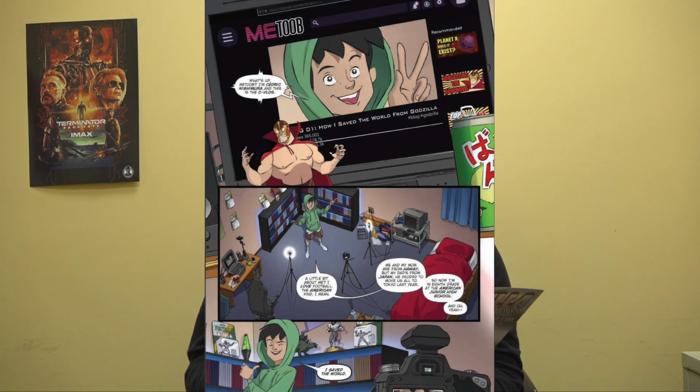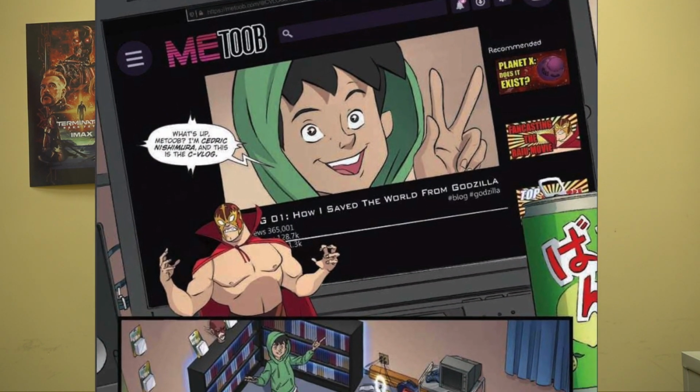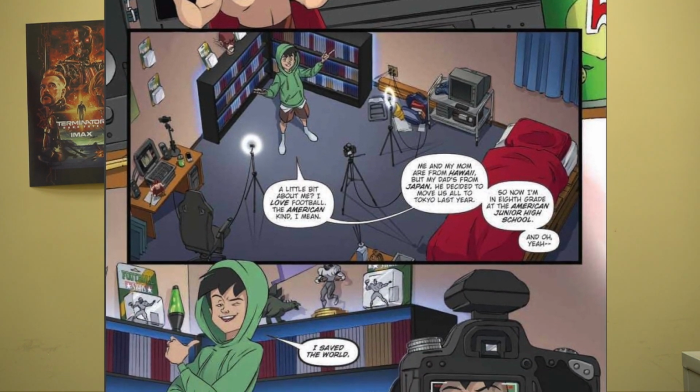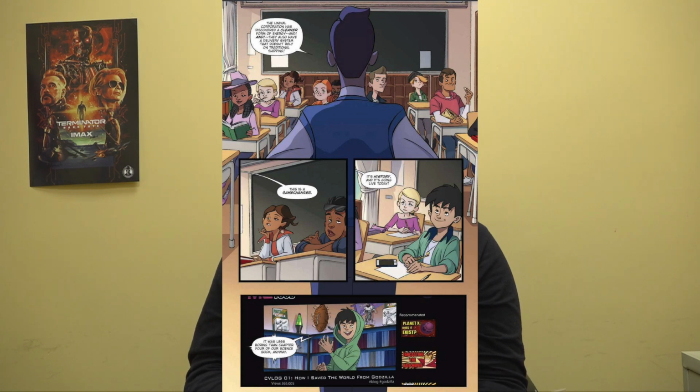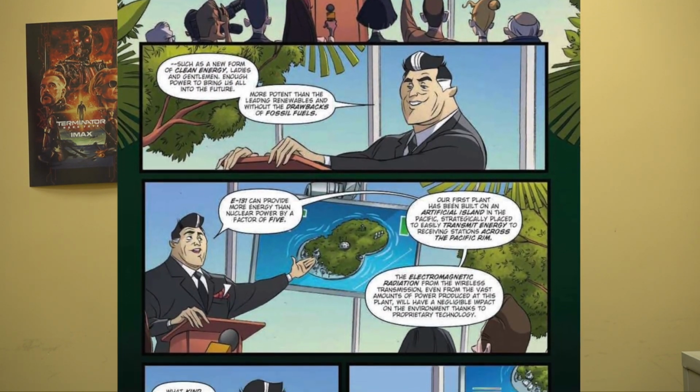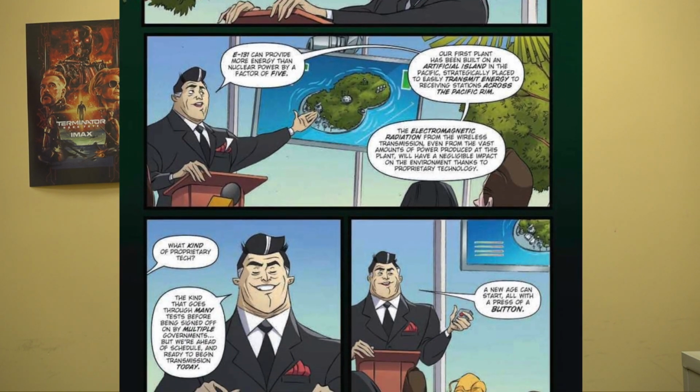So a quick look at this comic. It is a young boy named Cedric Nishimura, and he's doing a vlog talking about how he saved the world from Godzilla, apparently. It's going to be his story told throughout the 5 issues, and this is part 1. He is in class one day, getting a lecture from his teacher. There is a new company called Lenovo Corporation, and they are implementing a new sort of energy for the planet. It is an energy that is stronger than nuclear power by 5 times. In this book, they are talking about how they want a new energy for the world and how they are planning to implement that.